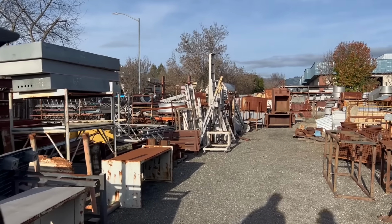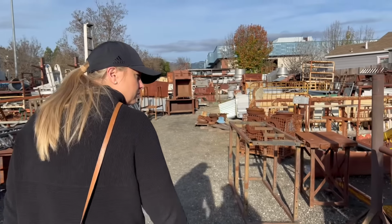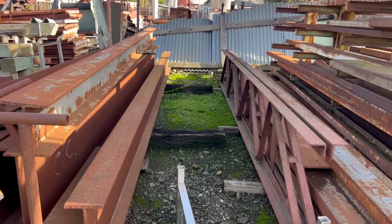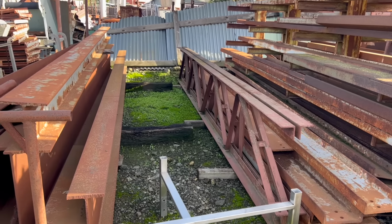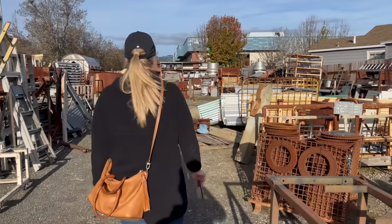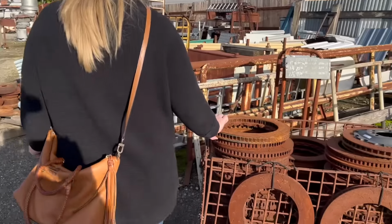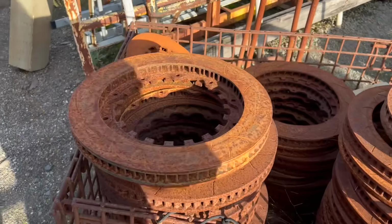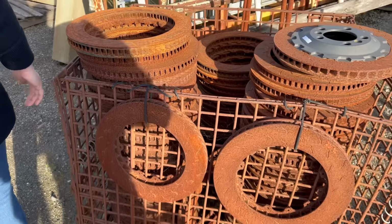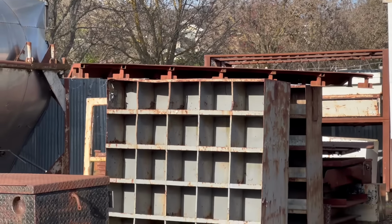They had wire that was perfect for trellises. If you need a trellis, they've got all kinds of things. That's cool. How we would get that home, I have no idea. A massive trellis. Oh look, ladders. I don't know what you would do with these gears though. Maybe hang them on a fence for decoration. There's a little nesting box thing for chickens. That'd be so perfect for them.